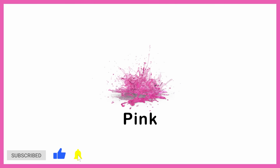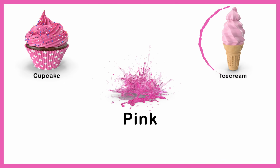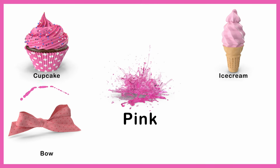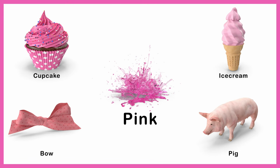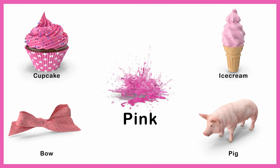That's the color pink. What can we find that is pink? Cupcake. Ice cream. Bow. Pig. That's amazing!